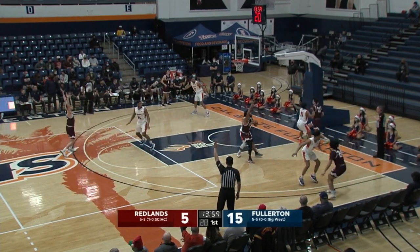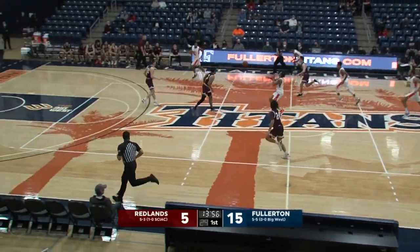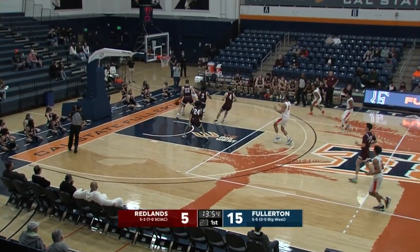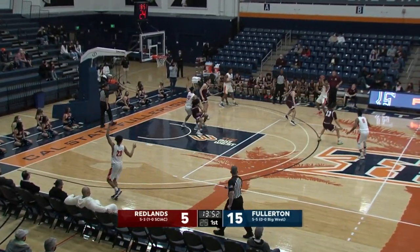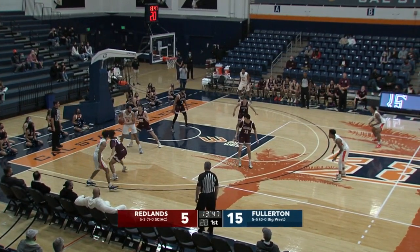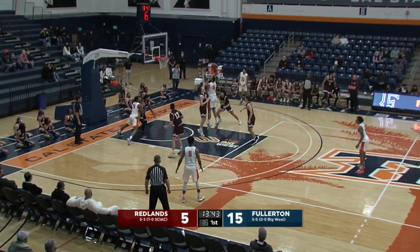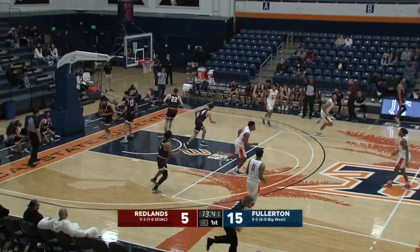Robert Power bringing it inbounds for Redlands. And he can't find anybody except the left hand of Vincent Lee. Another steal for the Titans. Anasicki leading the break. Dante Maddox in there. Cross court to San Antonio. Into Lee. McCarthy guarding him. Lee going to set up that jump hook with the right hand and converts.